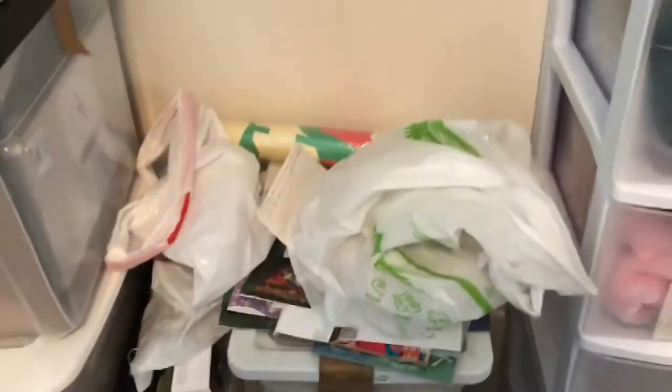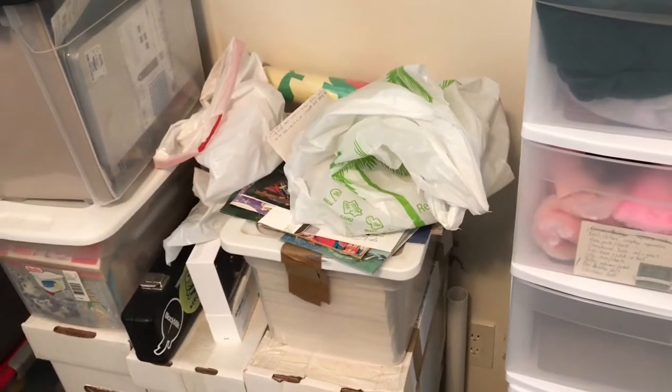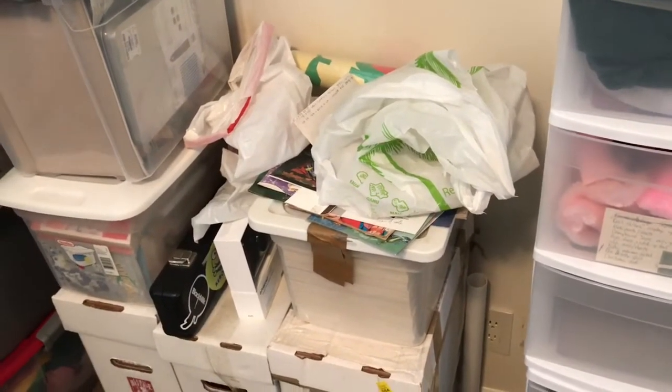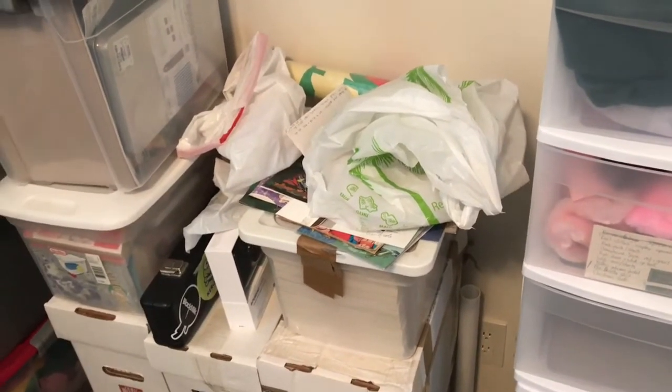Manga, more art stuff. Basically, I had one of my old 11x17 books, since I have been switching to 8x10s. I'm putting all of my art and all the cards that you guys send me and everything like that into an 11x17 book. So that needs to go in there. Some of the stuff over there needs to go in there. It's a good time.